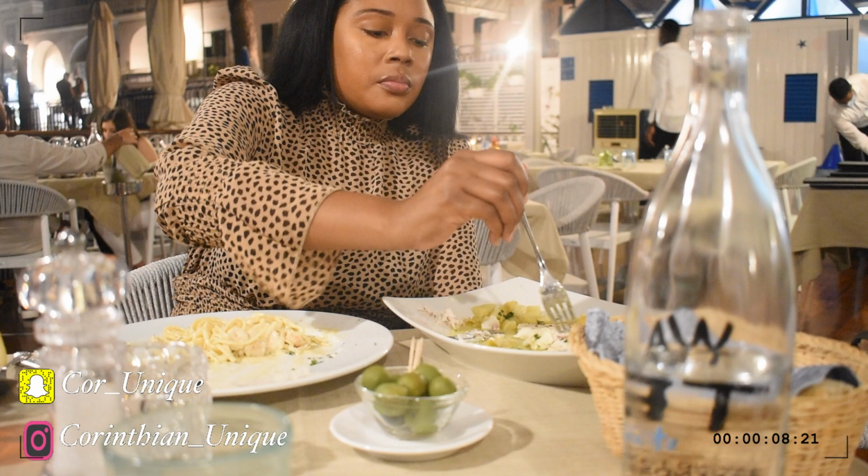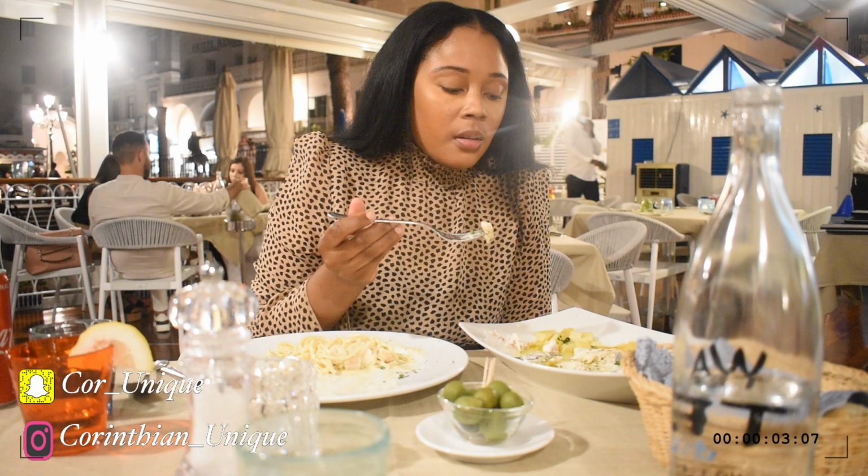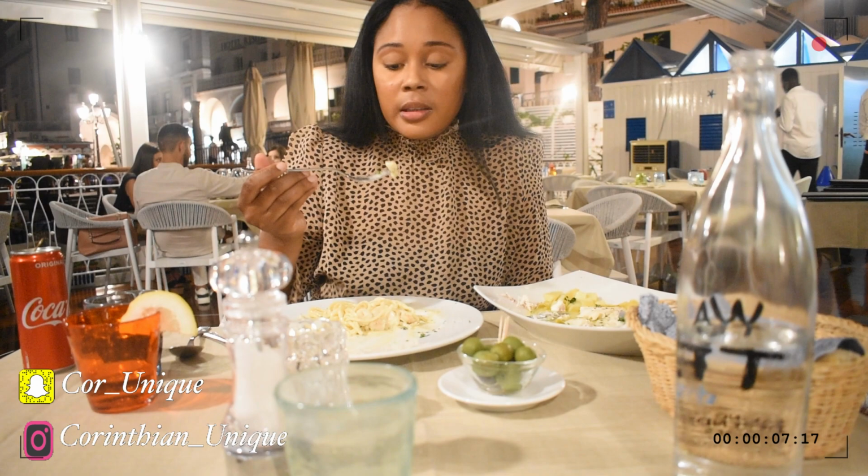So this is the sea bass with the lemon butter sauce, or the lemon and wine sauce. I've already tasted it. It's really good. The only thing I don't like is the fact that it has bones in it. So I've been trying to pick the bones out, but other than that, it's really good.